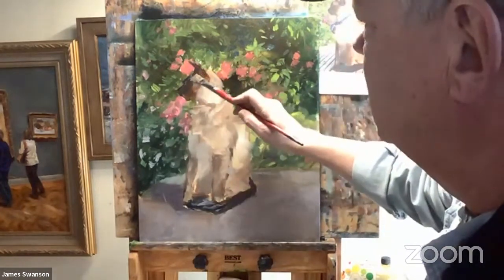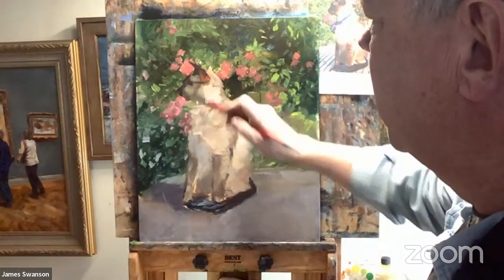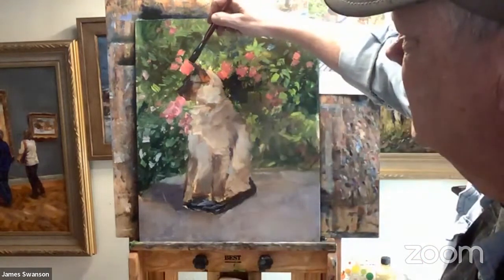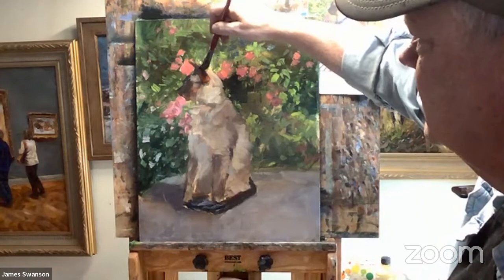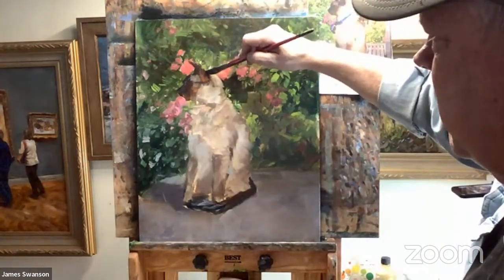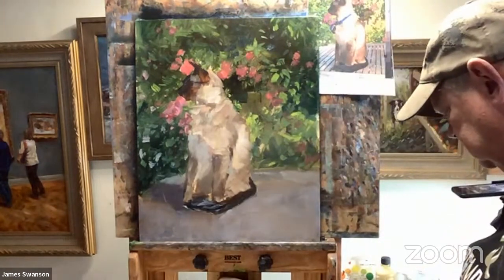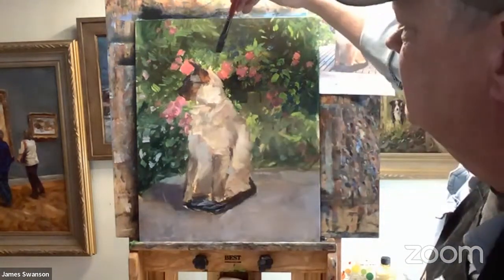Straighten out the drawing. This is the brush I can do this kind of stuff with. At least get these ears straightened out. And getting that last ear in, I didn't put in.